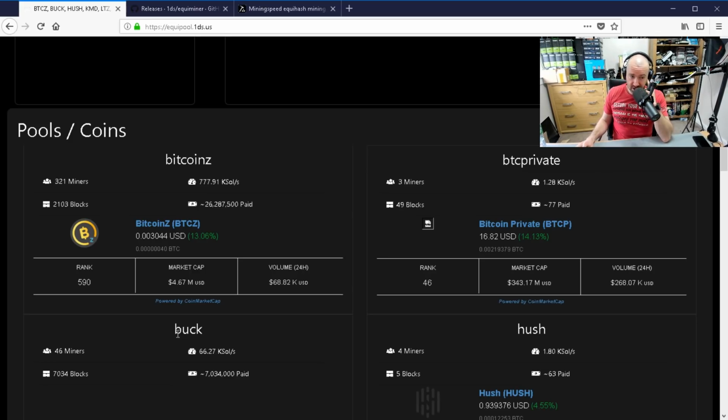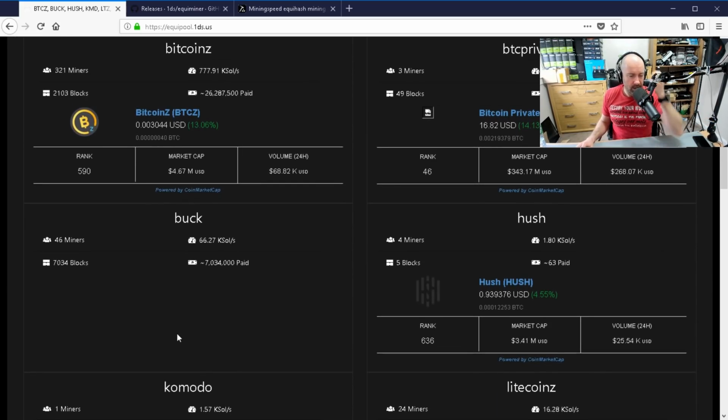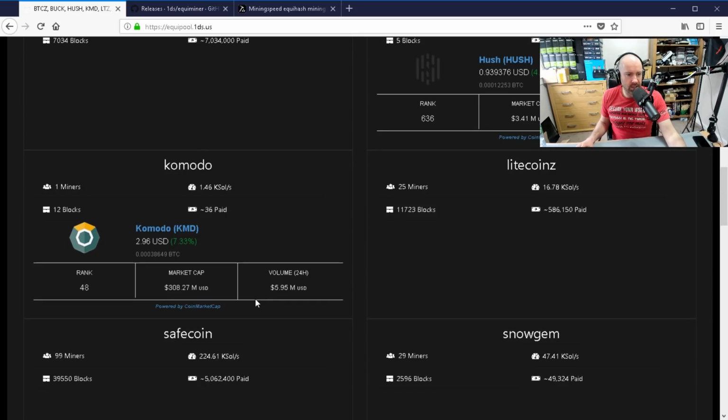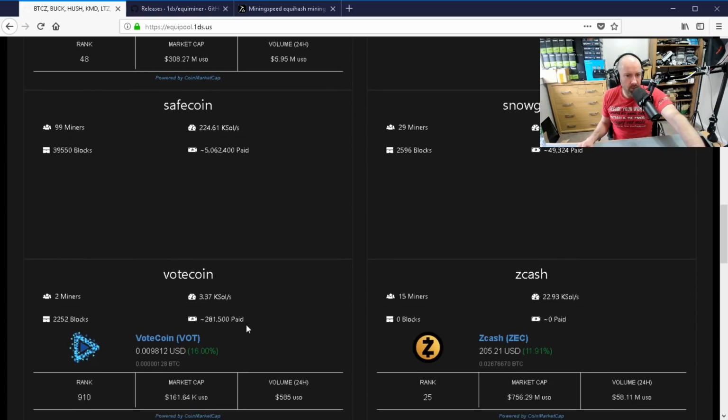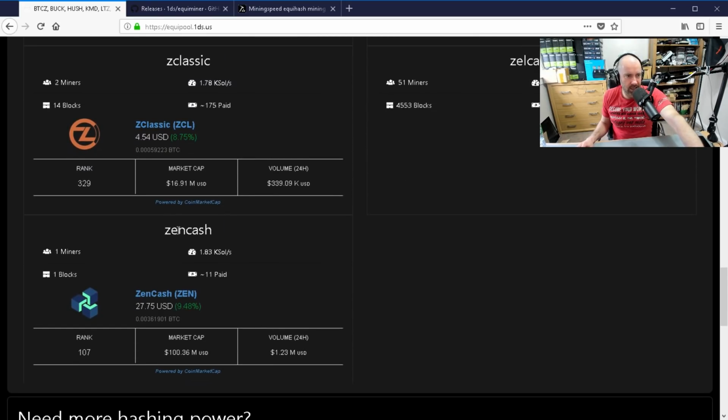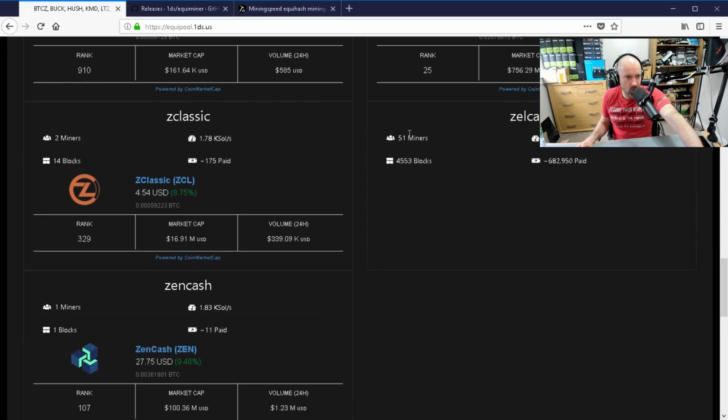There's a coin here called Buck, and I've actually not checked this. Something else about these pools is that sometimes you're introduced to coins that you'd never even heard of before, so that's pretty cool. But they've got 46 people mining Buck. I'm going to have to look into that more in the future, sorry. So they've got Komodo, only 1 miner. Litecoin Z, 25. Safecoin, 99 miners. They've got Snowgem with 29. And then we've got Votecoin, Zcash, Z Classic, and ZenCash. And you can see ZCash has got 51. Z Classic and ZenCash have only got 1 or 2 miners.